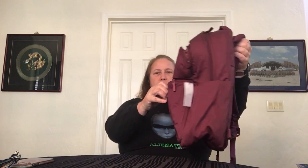This is about the size of a campus backpack, I would say. I didn't look at the dimensions, but it might be a little bigger or a little smaller, maybe between the campus and the extra large campus. But it's that size. I think it would be great for travel. I think it'll be great for school, for college, high school, whatever level. I think it's great for all levels.